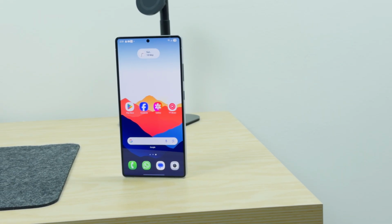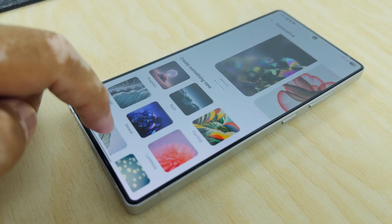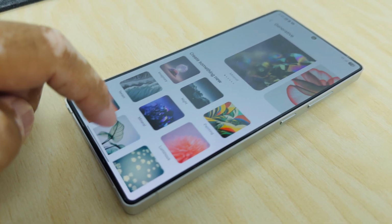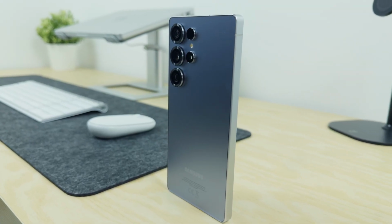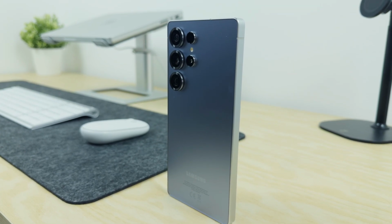30 hidden features that take your Galaxy S25 Ultra from awesome to insanely powerful. If you missed my full review of this phone, where I dive deep into its cameras, performance and everything in between, I will link it right here.